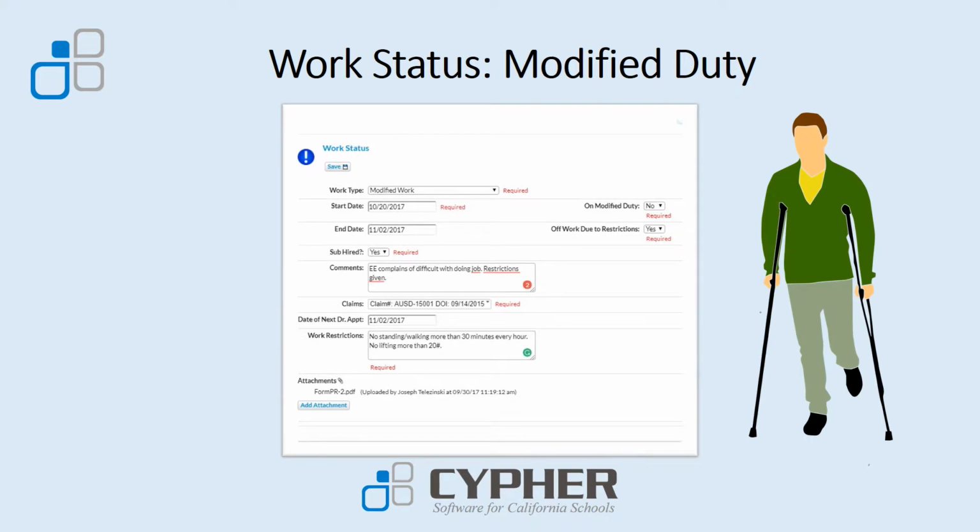Our third and final example of a modified work order, again, enter the starting and ending dates. In this case, you can see on the right-hand side that the employee is not on modified duty because they will actually be off due to the restrictions. Now, this can mean either that the employee simply exhausted any available modified duty and now has to be off work because they still have restrictions, or it could be that their restrictions are so severe there isn't modified duty available and so they have to be off work.